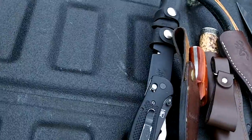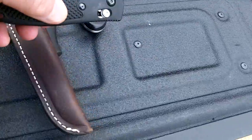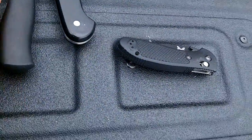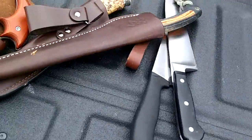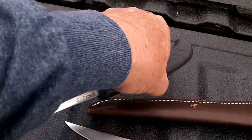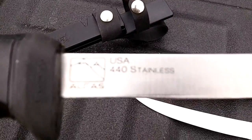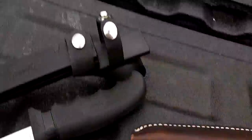I was telling you about, he's the one I picked up first. Look at all these knives. He's got two Benchmade pocket knives. I'll get him out of there. Hold on a minute. Okay. He's got an Alka fillet knife. I've sharpened some of them before.